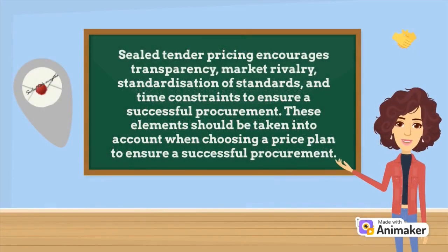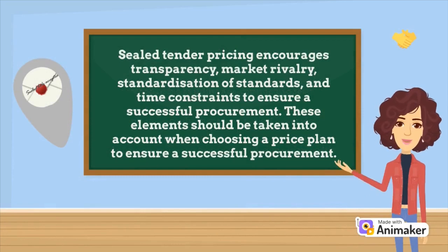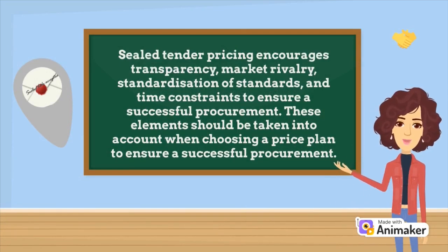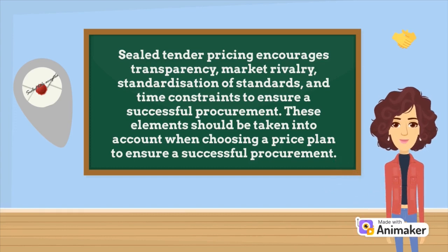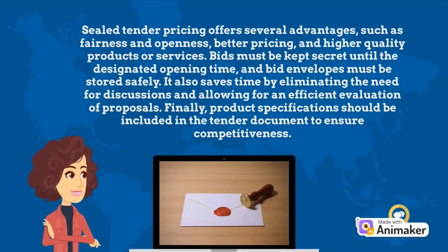Sealed tender pricing encourages transparency, market rivalry, standardization of standards, and time constraints to ensure a successful procurement. These elements should be taken into account when choosing a price plan to ensure a successful procurement. Sealed tender pricing offers several advantages, such as fairness and openness, better pricing, and higher quality products or services. Bids must be kept secret until the designated opening time, and bid envelopes must be stored safely.